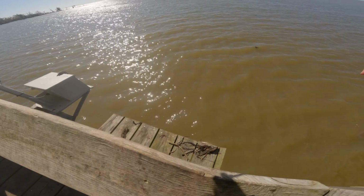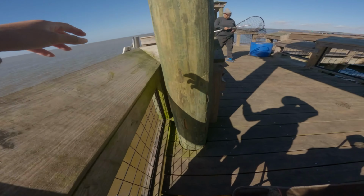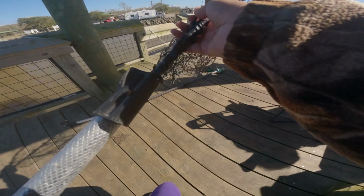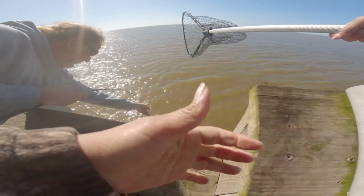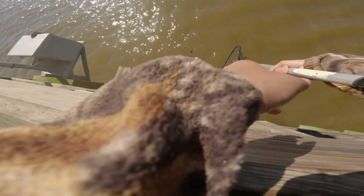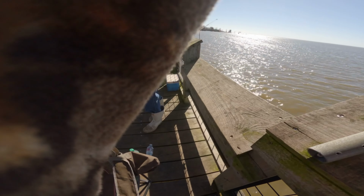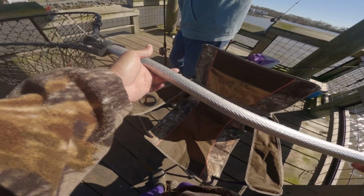Let me have it. Yeah. So, thank you. Give me. Move out the way. Net him. Got one. Yeah, he's a keeper. That's pretty, girl. That's good. That's pretty. Sometimes we get tired of the big ones, man. We like the tenderfoot.